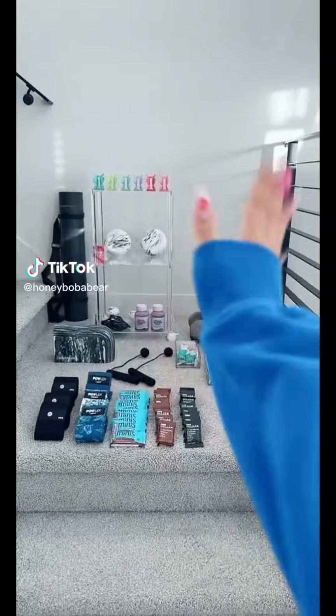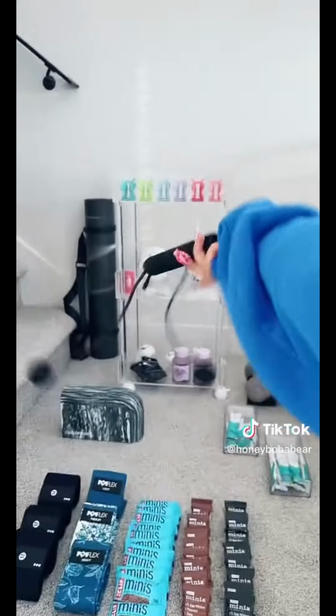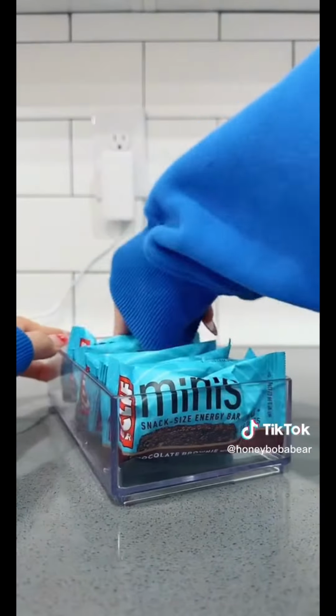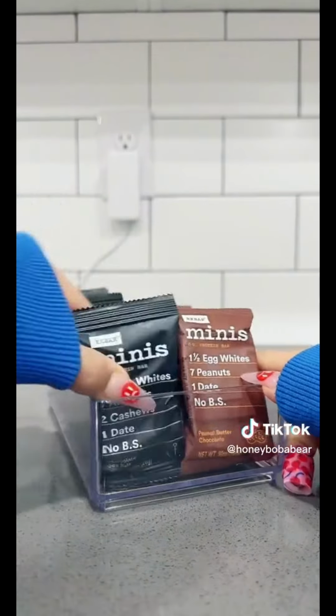What else? I'm gonna try and make an at-home workout cart. I'm so shy at the gym, I just feel like I don't know what I'm doing. I'm gonna figure it out here and maybe go back or not. Anyway, I'm gonna put everything in this acrylic cart. Top shelf is gonna hold protein bars. Someone said these are really good, so I'm excited to try them. I'll update you in the comments.